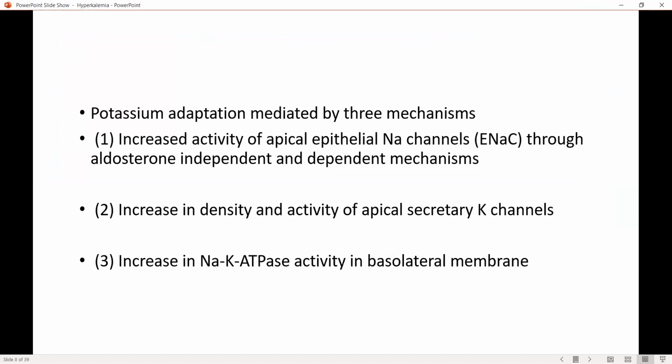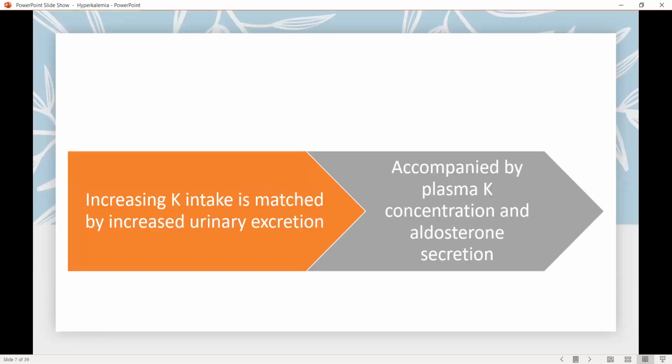So basically, these are the 3 different mechanisms. Once you eat more potassium, there is a potassium adaptation facilitated by 3 mechanisms, which I mentioned. Number 1, increased activity of the epithelial sodium channel called ENaC, which can be dependent or independent of aldosterone. Number 2, an increase in density and activity of the secretory potassium channel. And number 3, an increase in sodium potassium ATPase. Let me go to the picture.